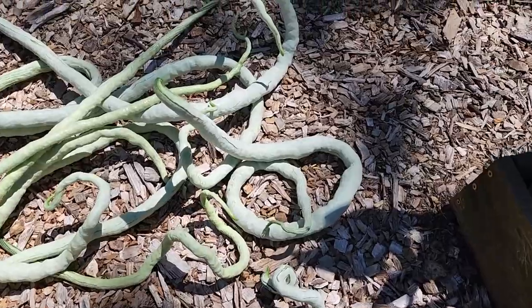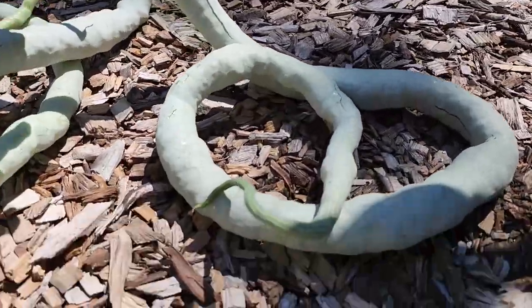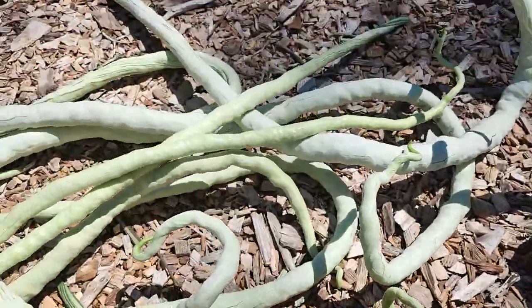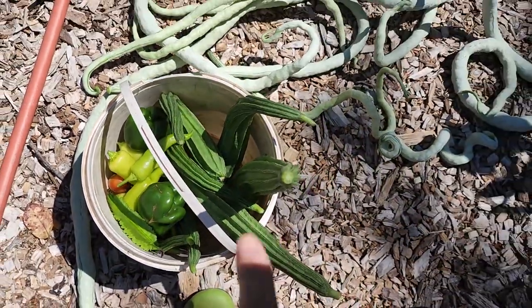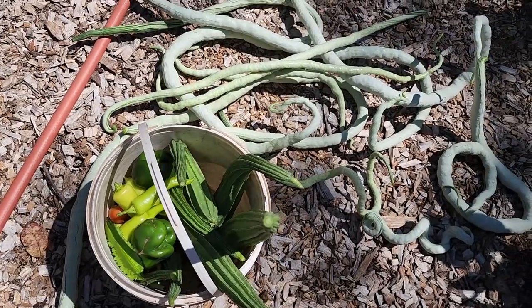Gee, I wonder why they call it snake gourd bean. This literally was coiled up on the ground with the top coming up. It looks just like a snake. This one's super cool looking too. Got a bunch of them. Got some wing beans, some peppers to make a relish, and I don't know what I'm gonna do with the big guys because I don't know that they'll be very good.